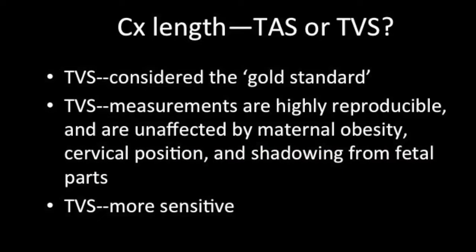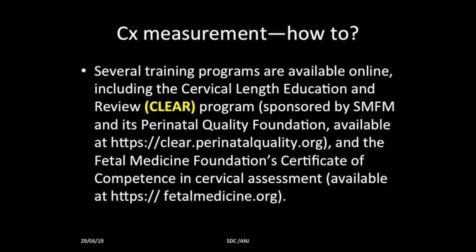So, whether we should measure it transabdominally or transvaginally, of course, transvaginal is considered as the gold standard because these measurements are highly reproducible and are unaffected by maternal obesity, cervical position, shadowing from fetal parts, and it is the more sensitive tool. So, how to measure this cervix?